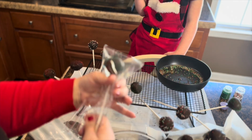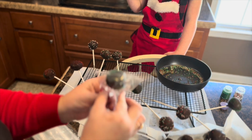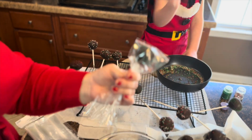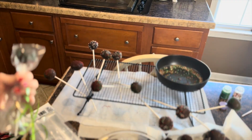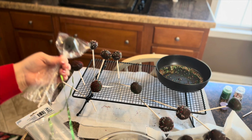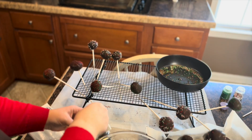So we're just going to add it into your little treat bag. And then I like to usually add a cute little ribbon of some sort. I usually have baker's twine, but I don't have any of that right now, so I'm just going to use some of this curly ribbon that you can get for packages.